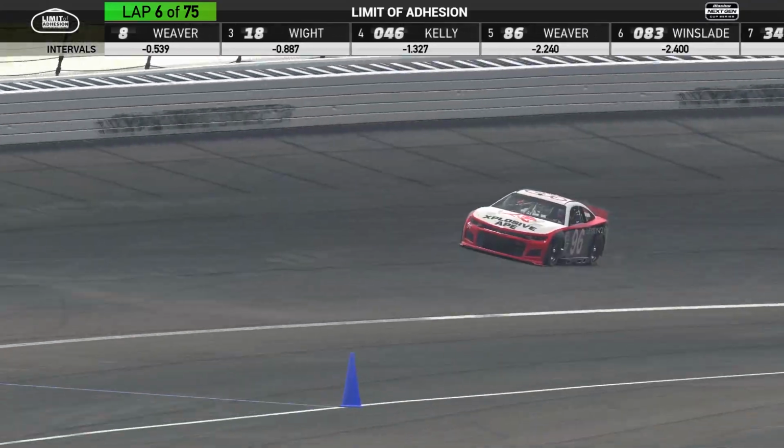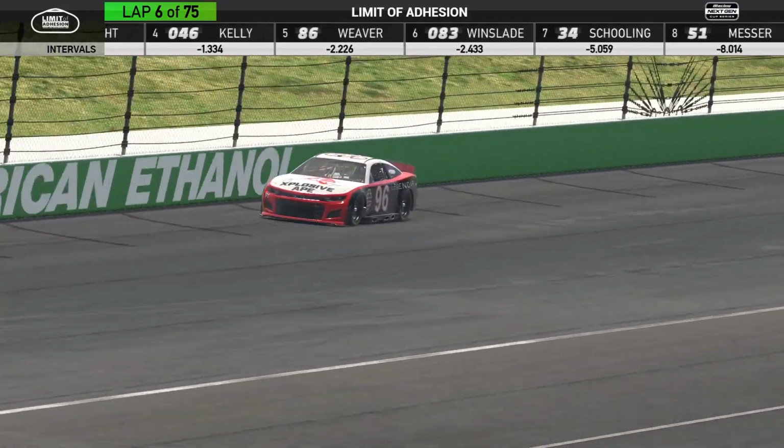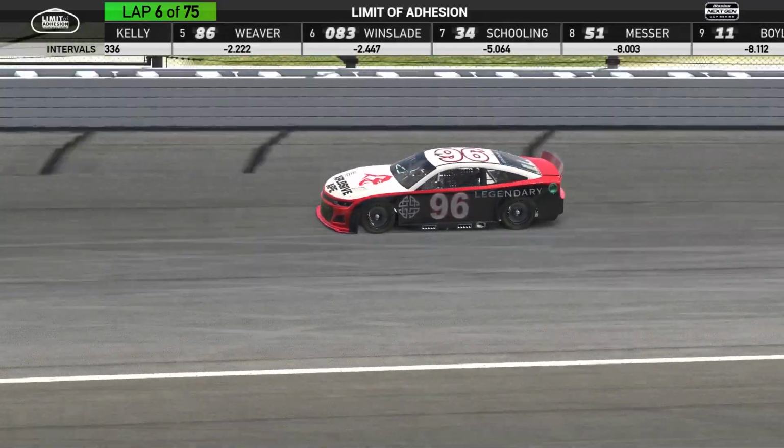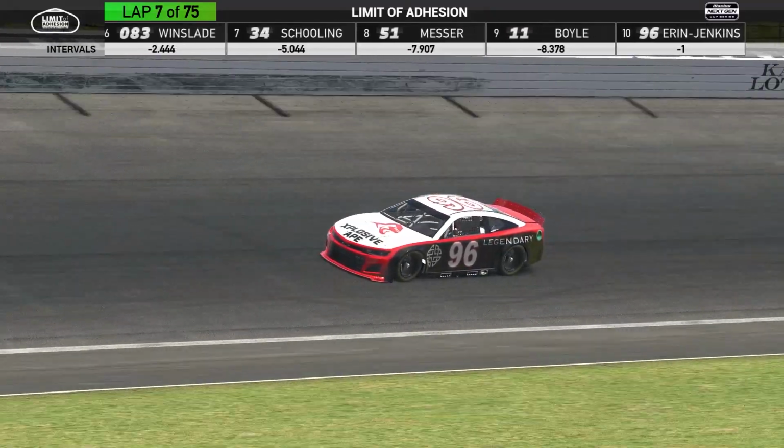There's the ledge. How far back is he? I don't know. We need to get that ticker up there. Yeah, it's just kind of a lap down.